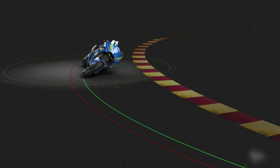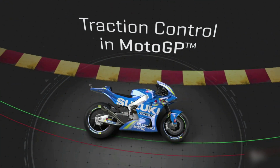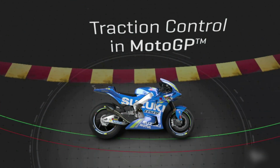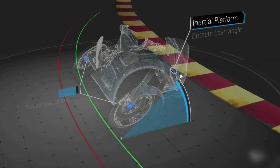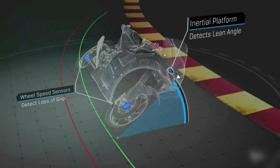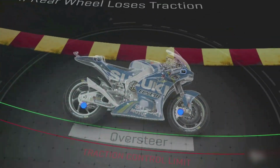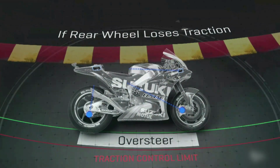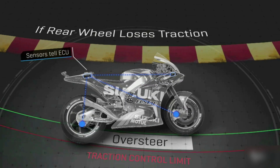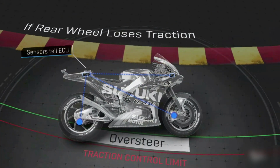Let's take a look at traction control in MotoGP. Traction control is important to keep the bike's wheels in contact with the track and provide as much grip as possible whilst preventing oversteer and high-siding. The inertial platform in the IMU detects the lean angle, while sensors in the wheels detect the amount of wheel spin, indicating how much grip the tyres have and how much contact there is with the track. If the rear wheel loses traction, meaning the grip drops and the wheel starts spinning faster than the front one, the back wheel can swing out wide, causing oversteer.